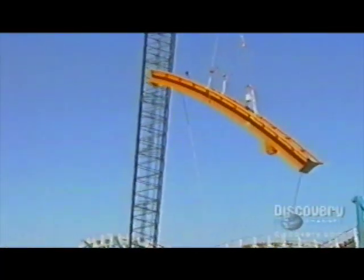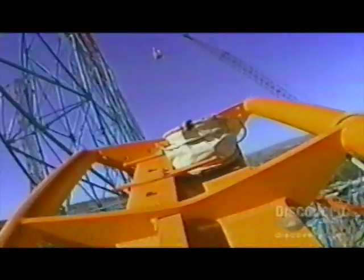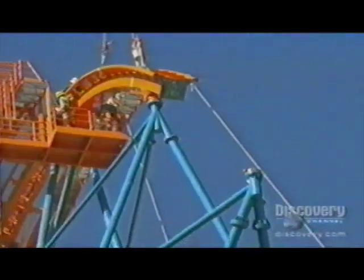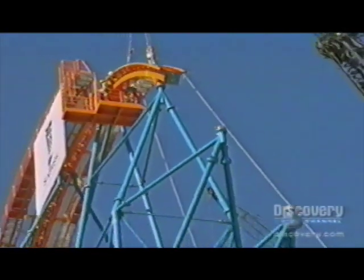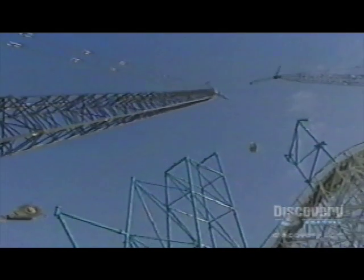By November 11th, 1999, just 5 months into construction, the first track section of Goliath's record-breaking drop is raised and bolted into place, bringing the supercoaster nearer to completion. Goliath's more than 15,000 bolts will go through a final tightening process. And with crews dangling sometimes hundreds of feet in the air, it takes nerves of steel to get the job done.